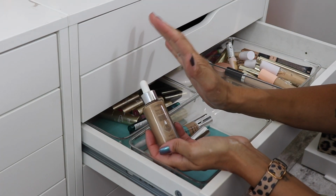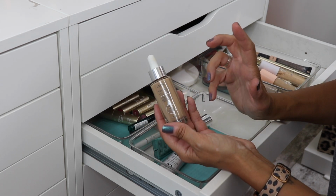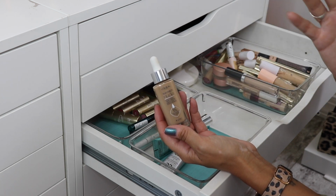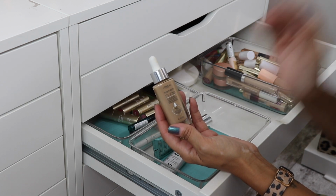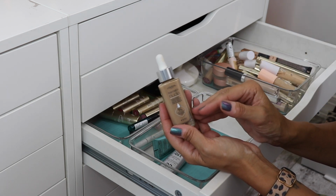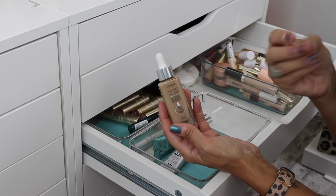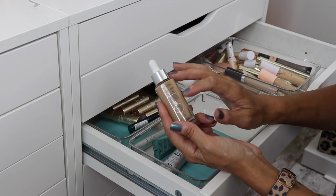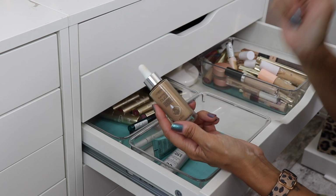This one I'm so on the fence with. The L'Oreal True Match Nude. This one's in 4 to 5 medium. I need to give this another try because I used it and I feel like I didn't give it a fair shot, but I hear so many people talk about how good this is for mature skin, for dry skin, or even for like combination skin. I'm gonna keep this out and I think I might even like mix it with something. I don't know, I'm gonna play around with it, but I do want to keep it.